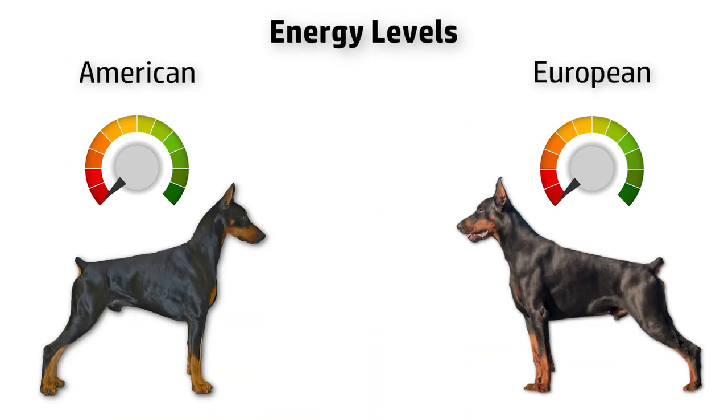Next up, the all too important energy levels of these two dogs. Basically, how much energy does each dog have on an average day? Now the scale is from 1 to 10 again, 1 being very lazy, they don't need much exercise at all, and 10 being tons of energy all day long and they need lots of exercise. So what do you think is gonna happen here, guys? I bet you can guess. Here we go. Oh, the American came in at 6.2 and the European at a whopping 7.7.